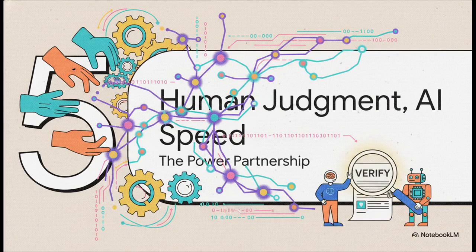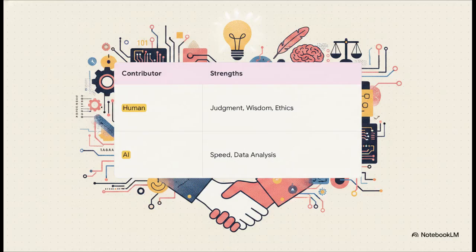So if AI has all these flaws, should we just give up on it, throw it out? No way, absolutely not. The key isn't to ditch the tool, it's to use it the right way as one half of a really powerful team. Look at this. This is the ultimate team up. The AI brings the lightning speed and the insane data analysis. But you bring the stuff that can't be replaced. Judgment, real-world wisdom, ethics, context. You put those 2 together and you get something way, way more powerful than either one could ever be on its own.